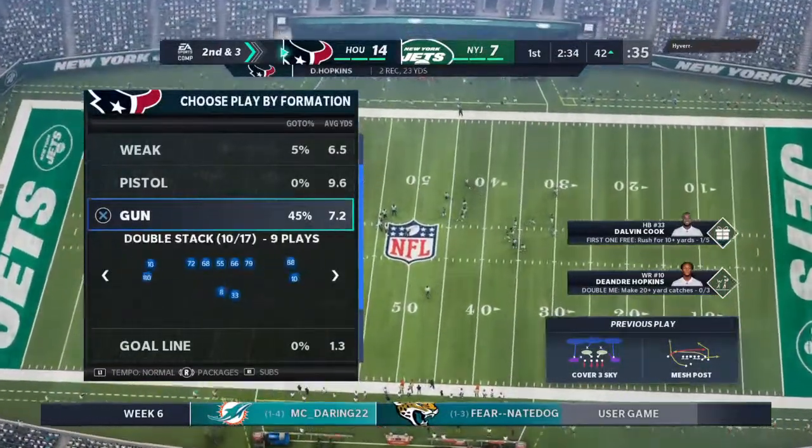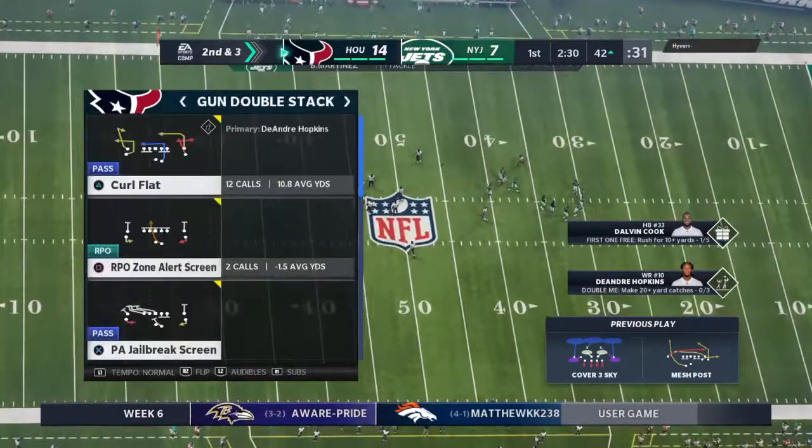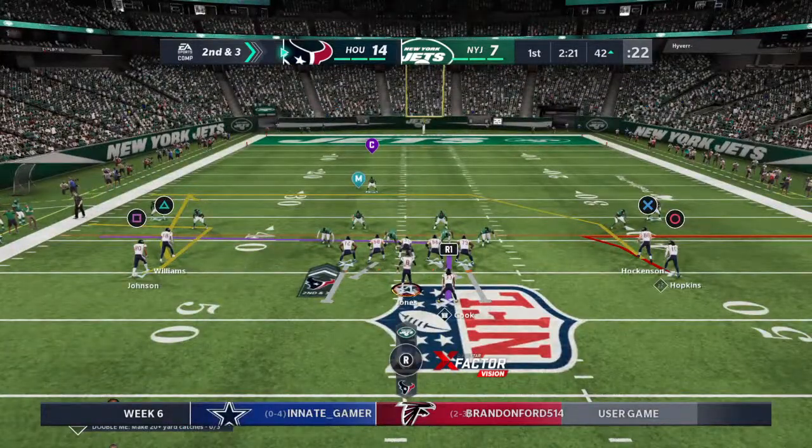What do we love to say? Get those backs into space, right? And they were able to do that there. Nice pickup on first down. At the 42-yard line. Able to get 7 on that first down pass play. 2nd and 3.